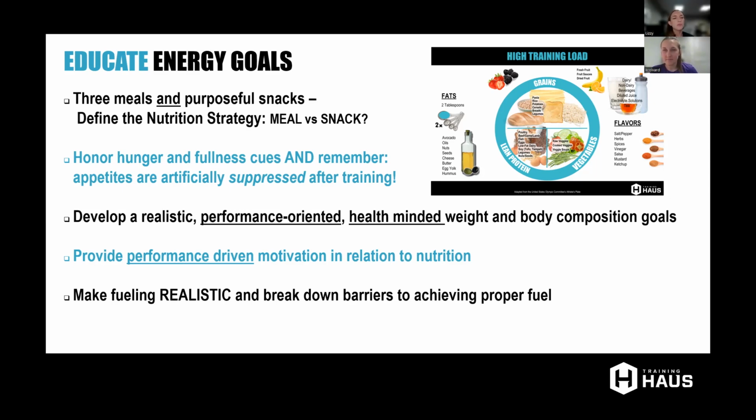And then developing realistic, performance oriented, well-rounded, healthy-minded weight and body composition goals with the help of a health professional, of course. And just again, finding that balance where we're focusing on our function, our performance, and how we're feeling. And then making fueling realistic and breaking down barriers to achieve proper fuel.